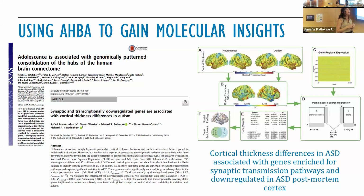So it's sort of like a guilt by association method where you're saying, okay, if the regions that tend to show greater differences in a given cohort or associated with a given disorder tend to have higher expression of these sets of genes, what processes are those genes implicated in, or what cell types are they most important for? And that can give you some additional biological insights beyond what we were getting when we just had the neuroimaging data, right?